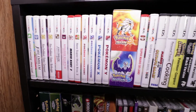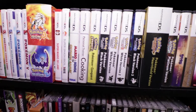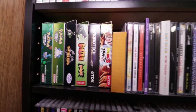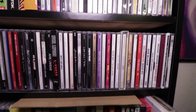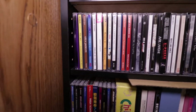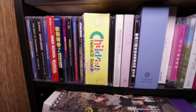Here you see all the Nintendo 3DS, DS games, and Game Boy Advance games. And then next to that is some Christian CDs. Below is just some pop CDs, Avril Lavigne, Taylor Swift, all of them. Some musical stuff down there.